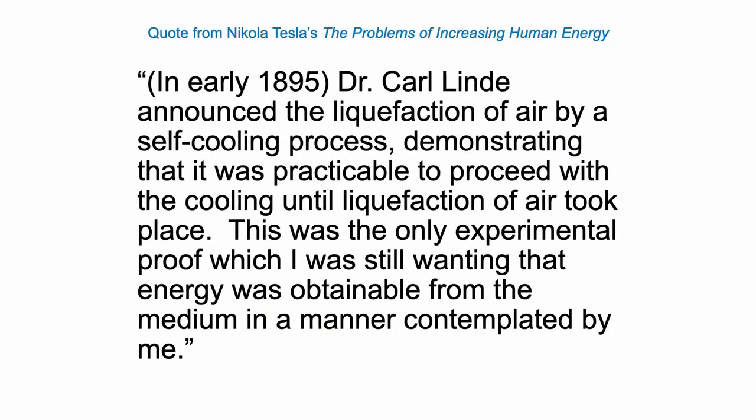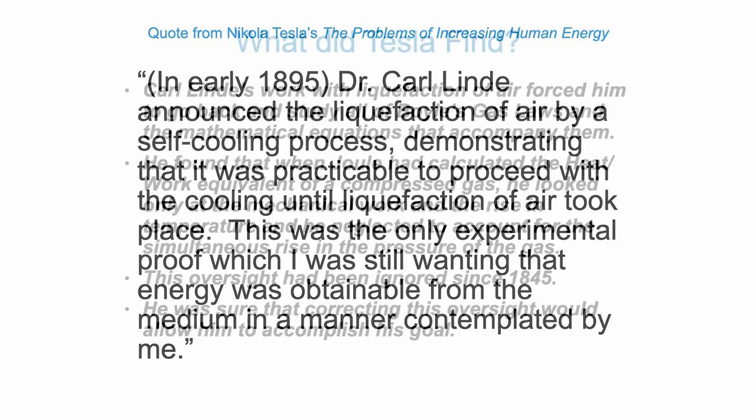He referred to this as, quote, "the ideal way of obtaining motive power." In early 1895, Dr. Carl Linde announced the liquefaction of air by a self-cooling process, demonstrating that it was practicable to proceed with the cooling until liquefaction of air took place. "This was the only experimental proof, which I was still wanting, that energy was obtainable from the medium in a manner contemplated by me." So what did Tesla find?